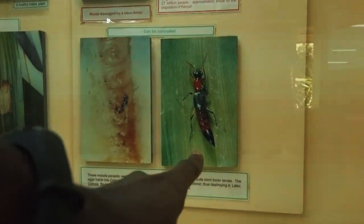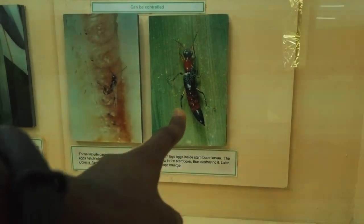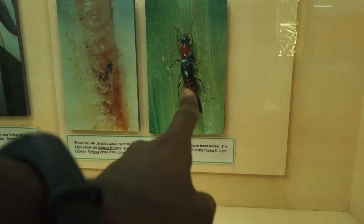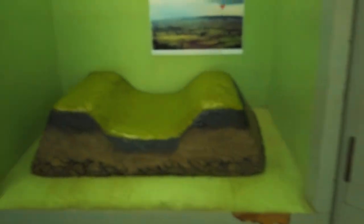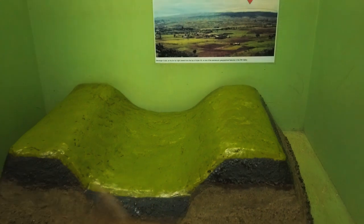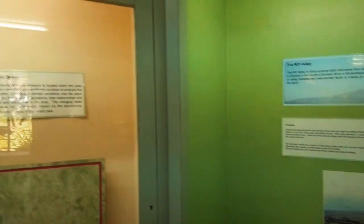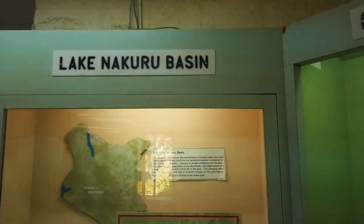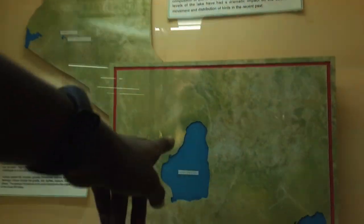It used to be called Nairobi fly, but apparently that is not the correct name. If it stings you, you're going to itch for like 24 hours. The escarpments. And Lake Nakuru Basin. So I think that is Lake Nakuru. And that is Lake Elementaita.